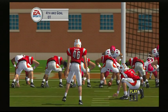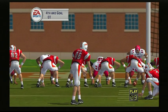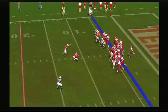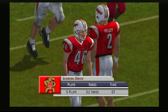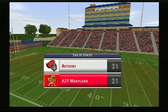Number 46, lined up for the field goal. This should be a chip shot. The kick is up, and it sails through the upright. And we're going to another overtime.